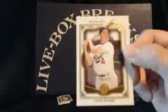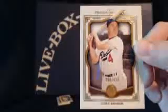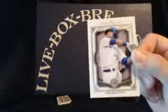For the Dodgers, Duke Snider to 424. Going to Ashley. Blue Jays, Jose Bautista. Going to Robert R. Cardinals, Carlos Beltran. Going to Andrew P. Canvas Collections for the Mariners, Felix Hernandez. Mariners going to Michael P.